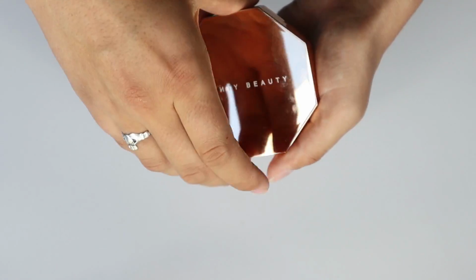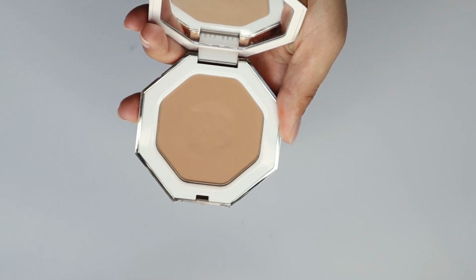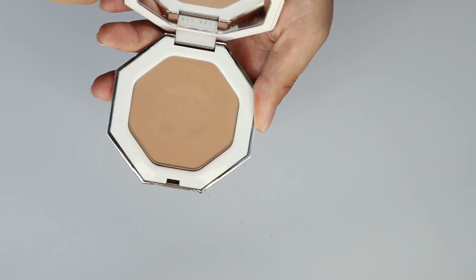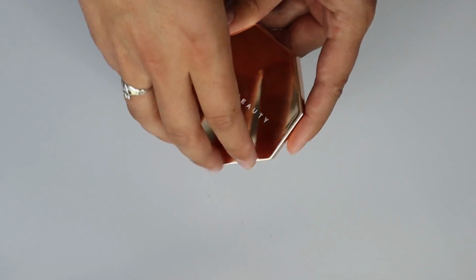This is the Fenty Beauty bronzer. I have been absolutely loving this lately. It's the shade In the Sun. It's the perfect in-between contour and bronzer for me, so I'm going to be keeping this. I love it so much. The packaging is kind of beautiful. It's so beautiful, but it gets so fingerprinty and it looks gross so fast.